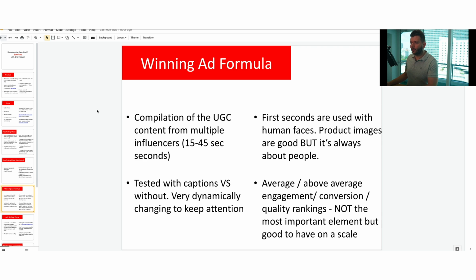The winning ad formula that works for us is a compilation of UGC content from multiple influencers, 15 to 45 seconds. We tested with captions and without, right? Sometimes without captions converts better, and it's also good to have that variety. Some people, when they see captions, think this is an ad, and they don't like to buy from those ads. So you want to have variety there, very dynamically changing to keep attention, right?